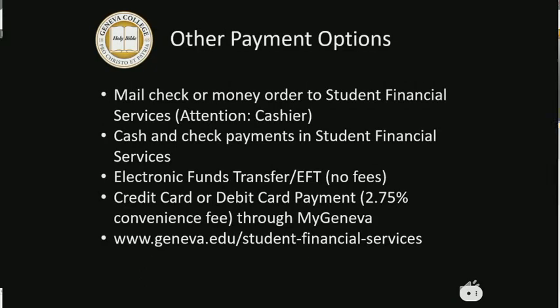Other payment options are mailing a check to our office, making a cash or online payment through your Nelnet account. There's no fee for doing that from your checking account. I recommend that though, because paying by credit card carries a 7.5% convenience fee, so it's important to avoid that if you can. And all of these options are listed by semester, so you'll receive this first bill in early July, and then for the spring semester by early December.